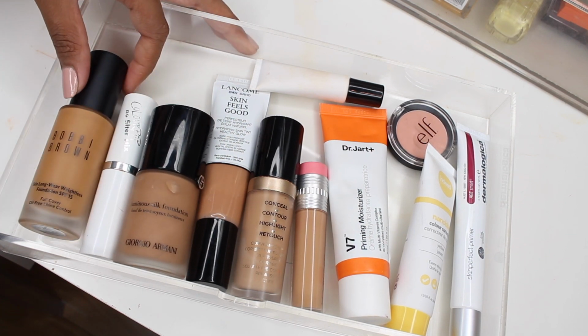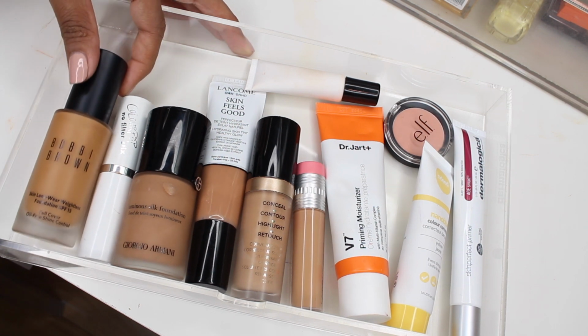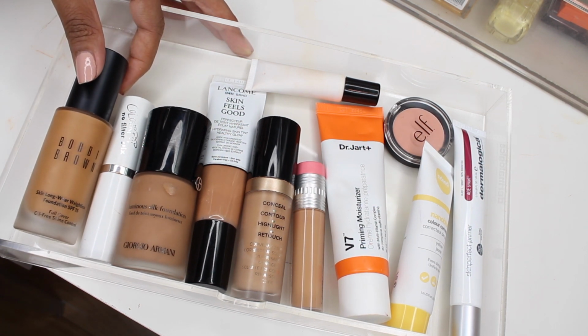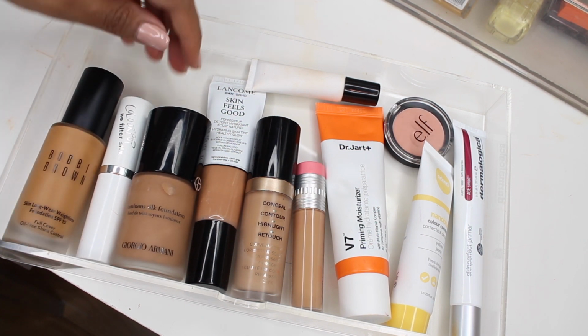Moving into some complexion products here in drawer 1. The first I have is the Bobbi Brown Skin Long Wearing Weightless Foundation. I had every intention to review this a while back and just haven't, and I wore it recently when I was filming and I really loved the look, so I definitely want to get to reviewing this. It's in the shade 5.75.